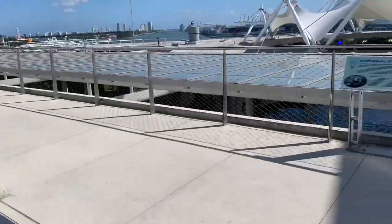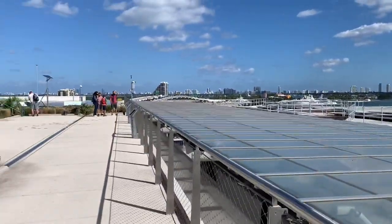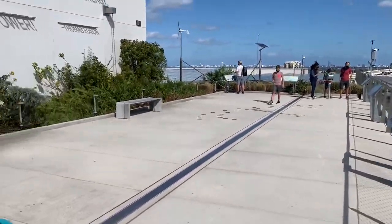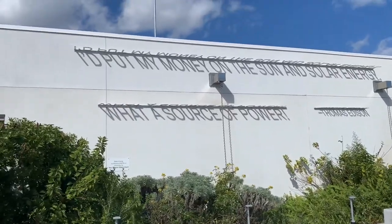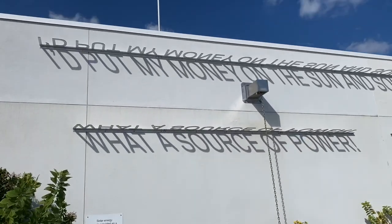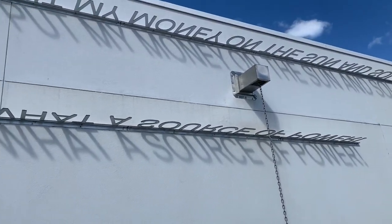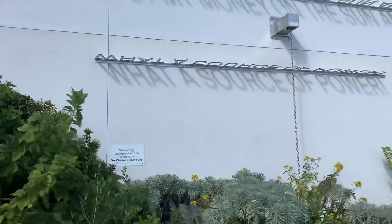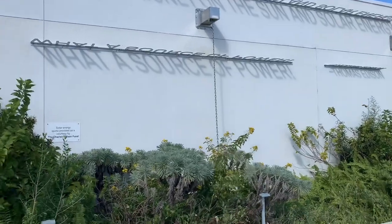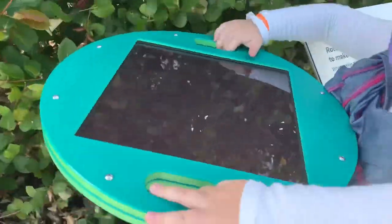What's over here? It's a beautiful day. Oh, look at this. I've never noticed this before. Look at that. It's so cool. I never noticed that before. So, they have like words up here. And they spell out something. I put my money on the sun and the solar energy. What a source of power. Thomas Edison. What do I do? Oh, we're gonna have to figure it out.